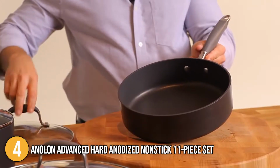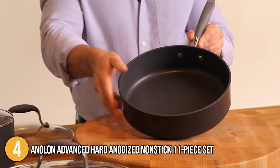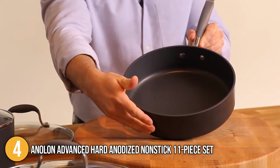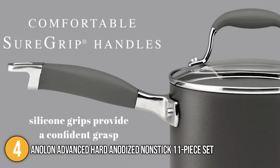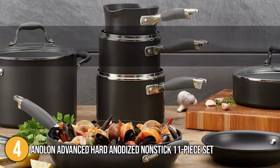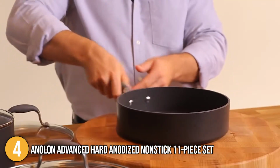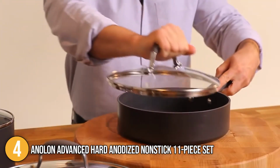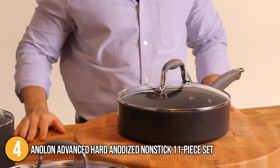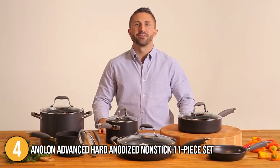The Anolon Advanced Hard Anodized Nonstick 11-piece set provided us with a great overall cooking experience. It was able to distribute heat evenly, and its silicone-covered handles stayed cool to the touch during the entire cooking process. In addition, said handles provided us a comfortable grip, allowing us to easily move the pots and pans around. This is the most expensive in our list. However, its remarkable durability and high functionality justify its price. We recommend this for individuals with a high budget. This high-end set earns the number 4 spot in our list.